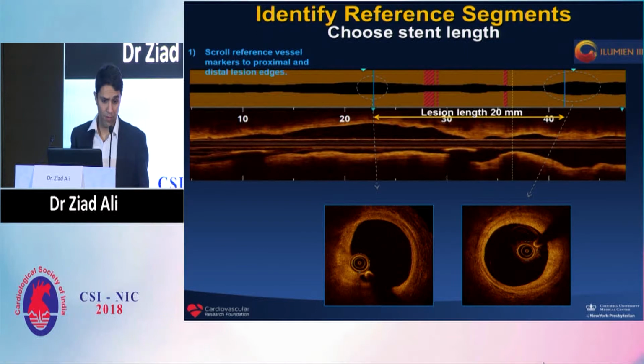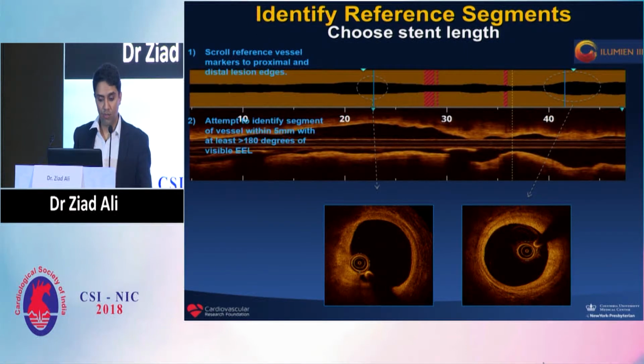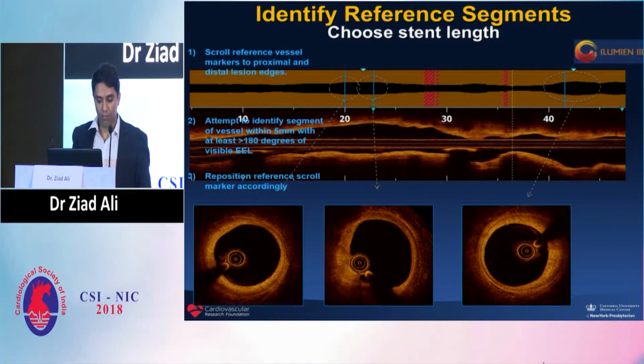Here at the distal reference, you can see lipidic plaque, and as a result, the stent should be moved distally until a more normal segment of artery is identified.